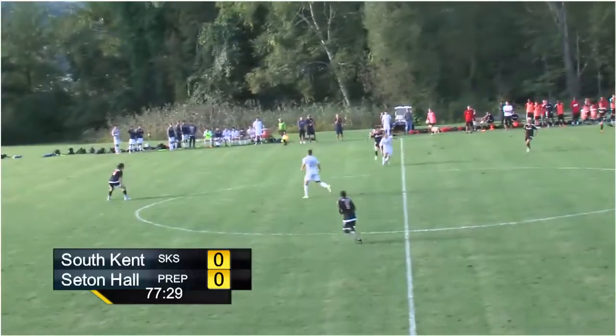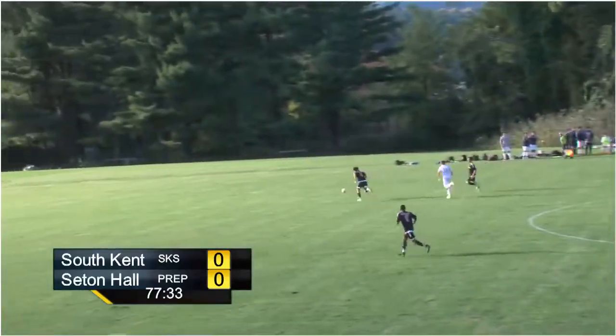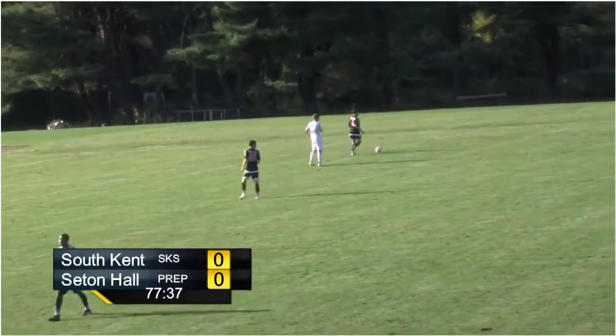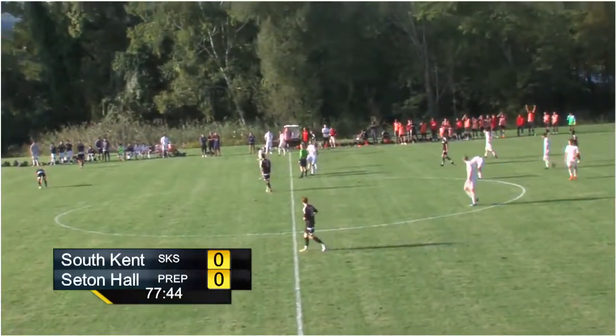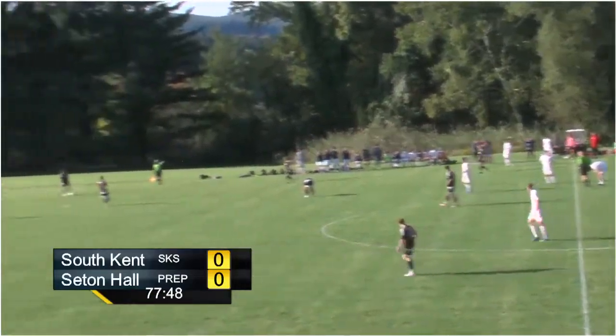Pounded away by Prep. And Sabarski right into the back of Ross, as Ross is now down on the pitch with an injury. Wow, that's a really late call. I agree with Hassel. If you're going to call the foul, call it when it happens.